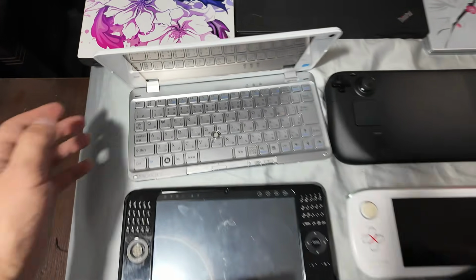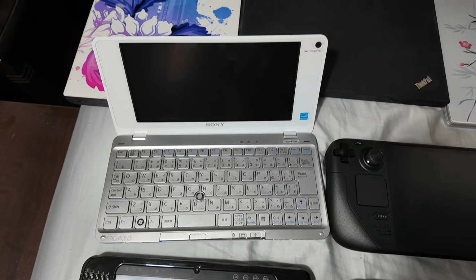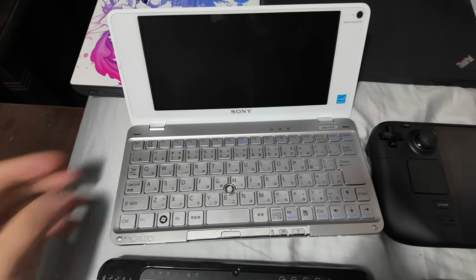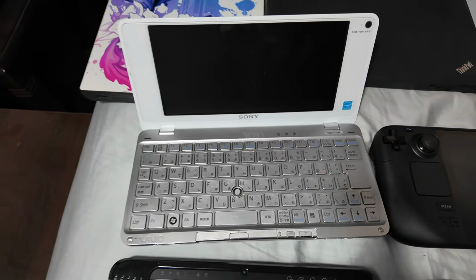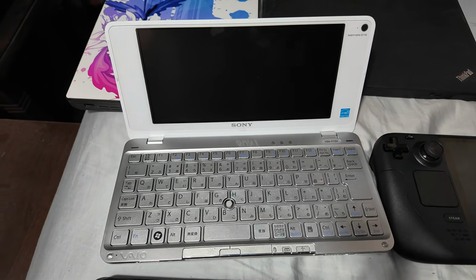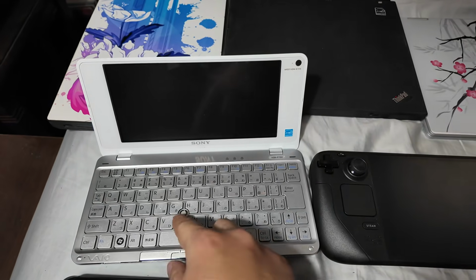All right, so here's a Sony Vaio-P I was talking about. Came out 2009. This is a netbook, but it's a really nice looking netbook. It's a sub-sized netbook, kind of like the Fujitsu UH900. It's just an even more shrunken down version of a netbook, done in a Sony style. Sony Vaio computers always looked really cool.